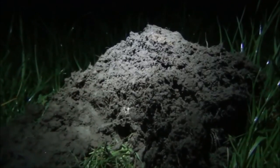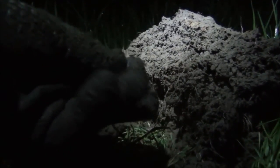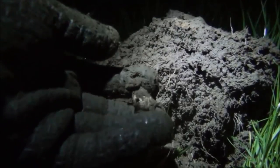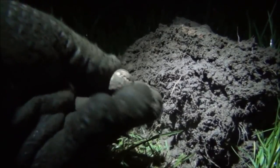Excellent. Now that to me looks like yet another musket ball. Oh, it is as well. Get in. You know, seeing I hardly find any musket balls around my place. And this is about 2 minutes after I found that last one. So that's three in total for about three quarters of an hour.